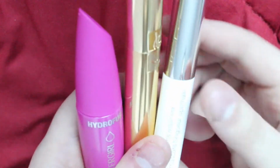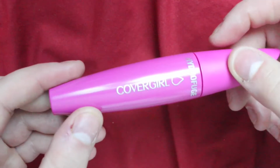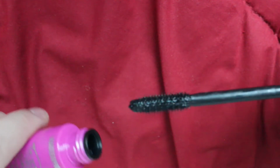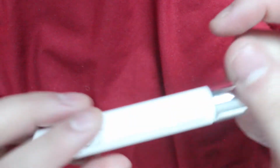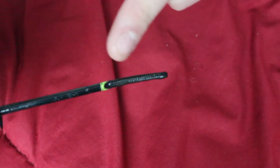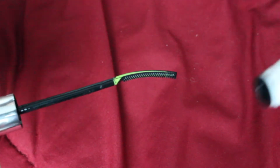I have 3 different mascaras. This one right here is from the drugstore, and these two are both high-end. The drugstore one is just the CoverGirl Full Lash Bloom, and it is waterproof, and this is just what the brush looks like. It is just a chunky brush. Then I have the Clinique High Lengths Mascara. This has been a holy grail of mine since I was in high school. It has such a unique brush. There are only bristles on this side of the wand, and they are really tiny, and they just really help to get every single lash. I think I am on my 3rd or 4th tube of this.